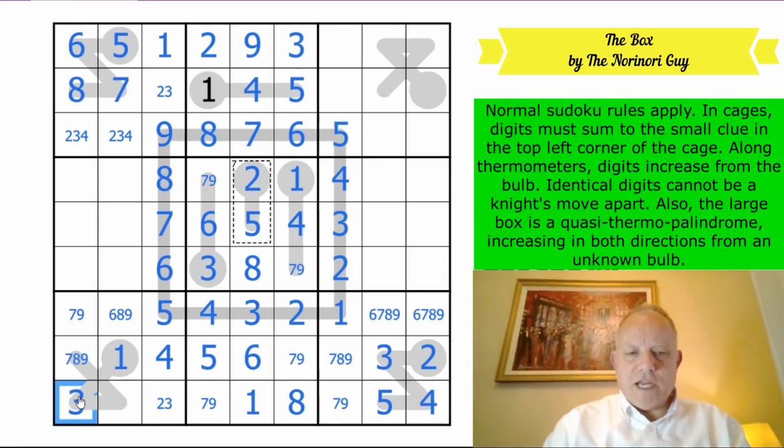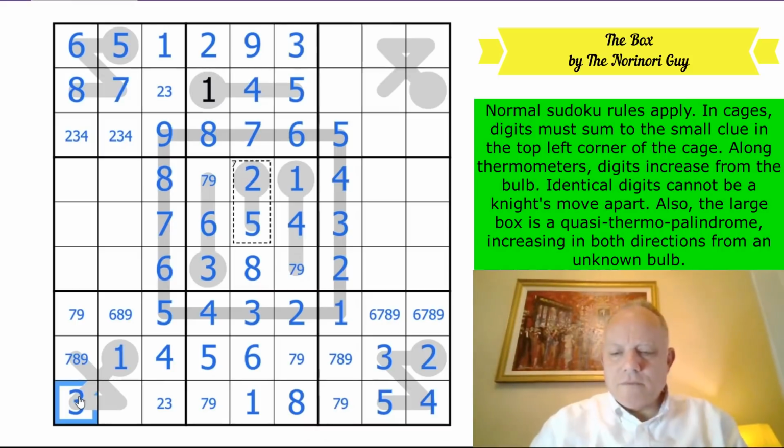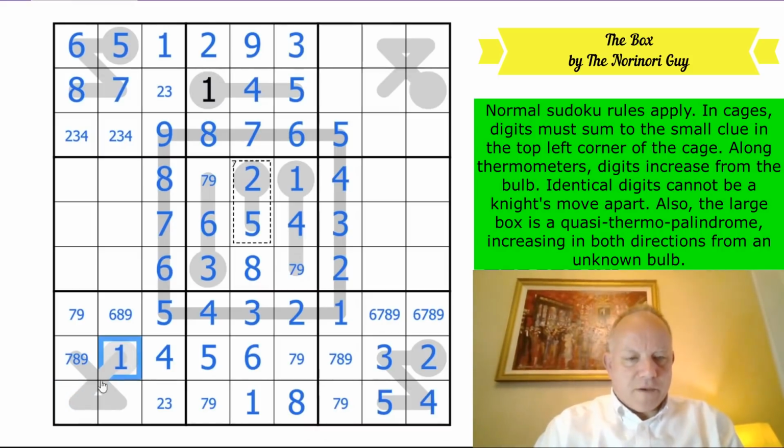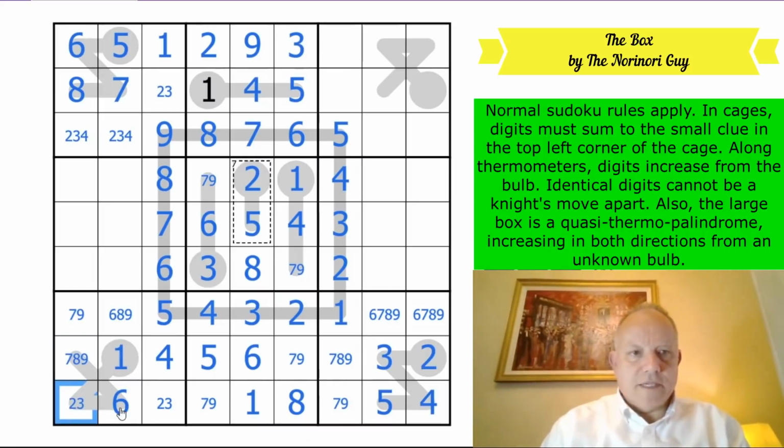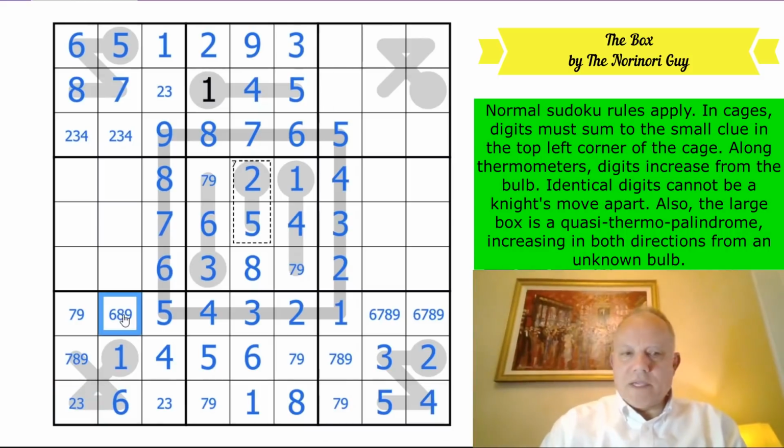So we can go 3, oh hang on, something's gone wrong here. Ah, that is not the higher number on the thermo because I'm misreading the thermo. Look, it goes from there to there to there to there. So this can be 6. Okay, nearly completely blew up in my face there. That can't be 6.